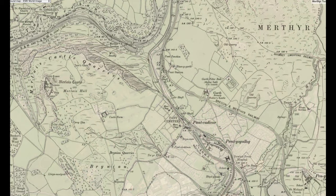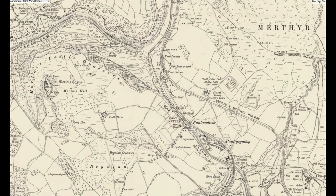On from the Brecon Highland Railway Station at Pen-y-Darren, traces of the railway can be identified, as well as the Ivor Steelworks.